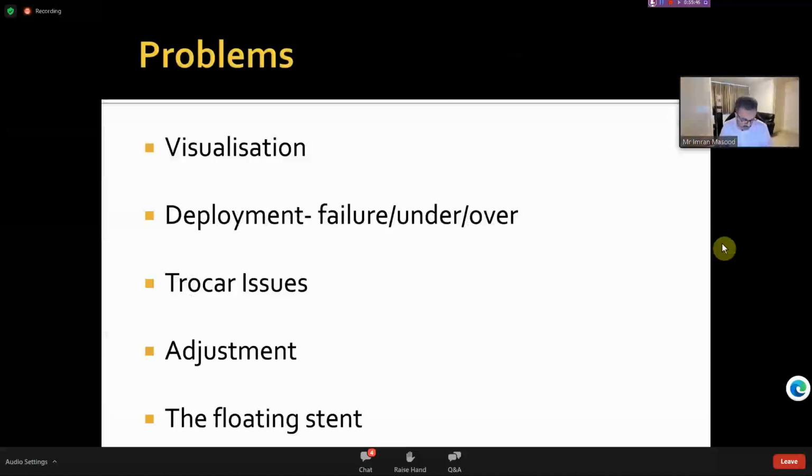So what are some of the problems that you might encounter? Problems you might encounter are visualization, deployment, failure of deployment, under deployment, over deployment, and trocar issues. The trocar might become a bit bent. Adjustment of the stent is important, and you might occasionally have stents which end up in the anterior chamber floating within the viscoelastic. These are all things you've got to be able to deal with. And the other important thing is you don't want to lose a stent in the eye because they are very small, and that is always possible when you start off your learning journey.